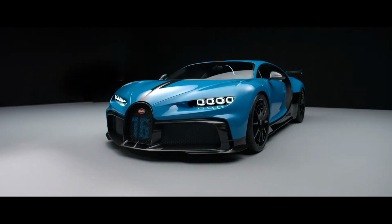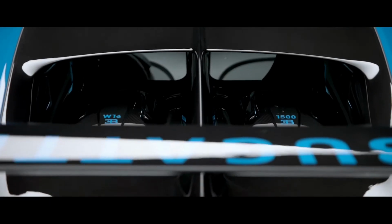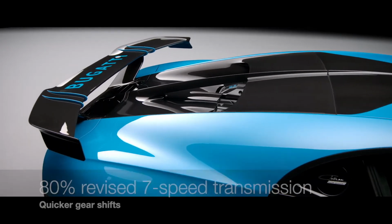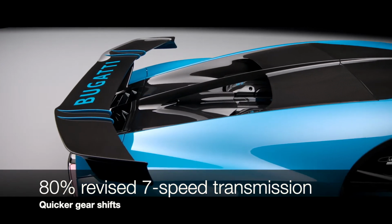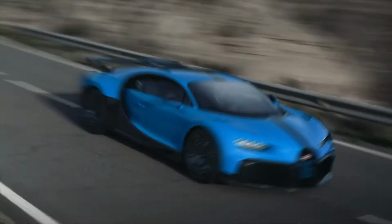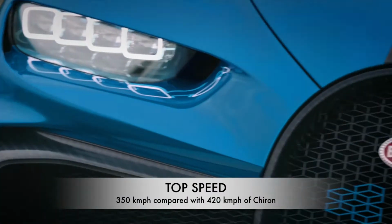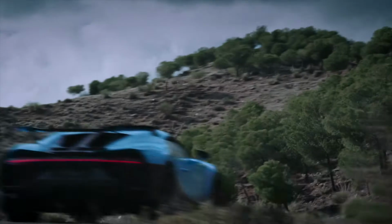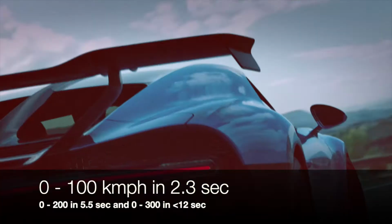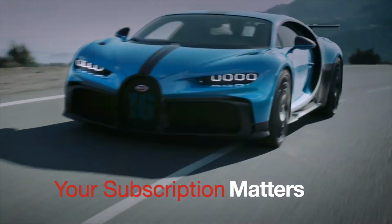The power output of the Bugatti Chiron Pur Sport remains the same as the Chiron's: 1,500 horsepower and 1,600 Newton meters of torque. But the 7-speed transmission is 80% new and has a closer gear ratio. So while the shifts are now quicker, the tachometer has been stretched from 6,700 to 6,900 RPM. So we have a car that has a much lower top speed than the Chiron's, thanks to all the added downforce, but a car that's quicker to get to 100 kilometers per hour from standstill, or to 200, or 300.